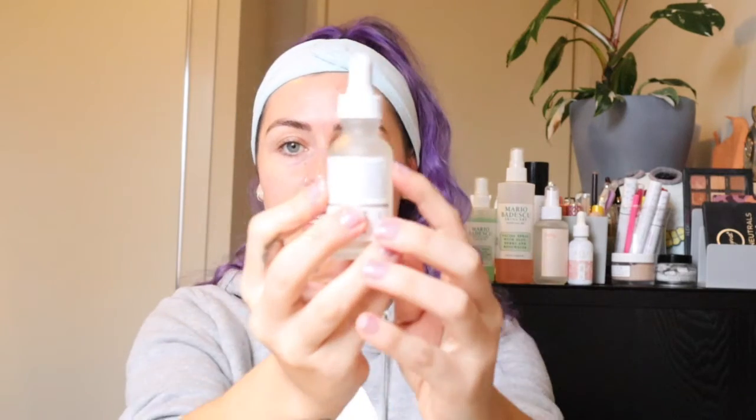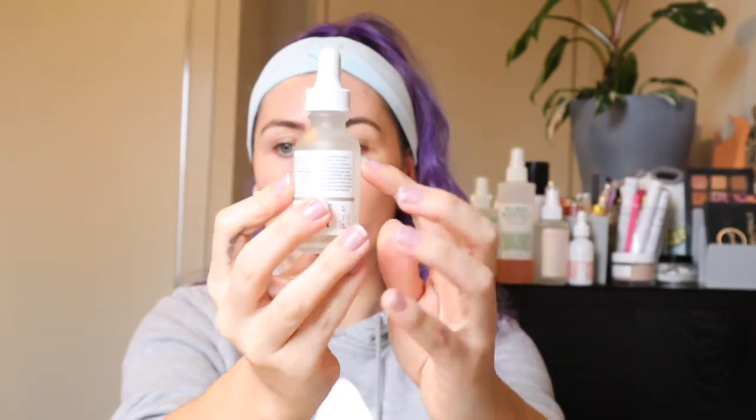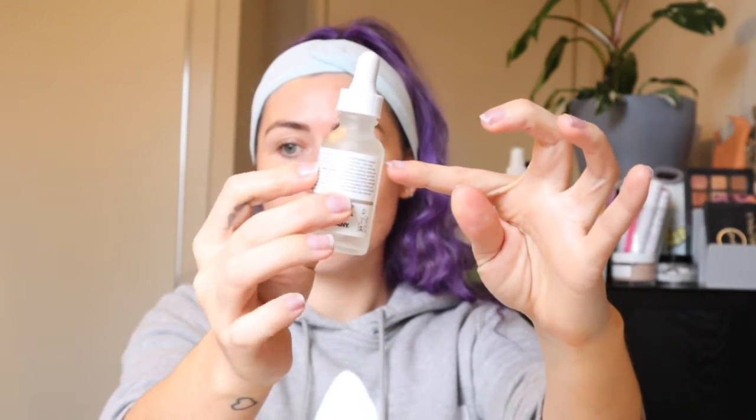And I've been using this for years. I go through one of these every couple of months at least. I try to use it twice a day, but I'm down to here already and I've only had it for a month.